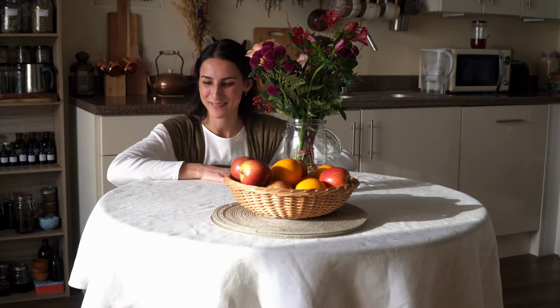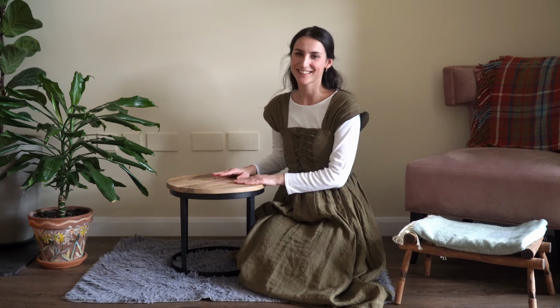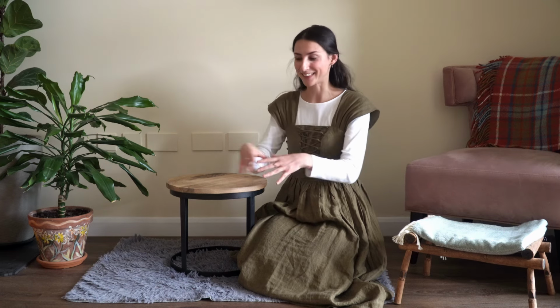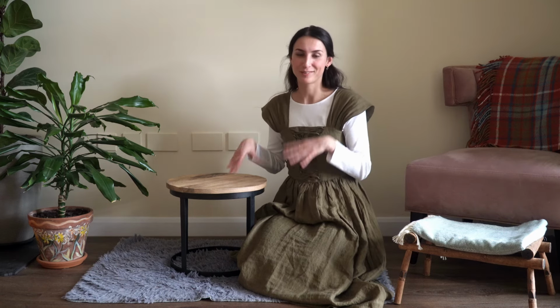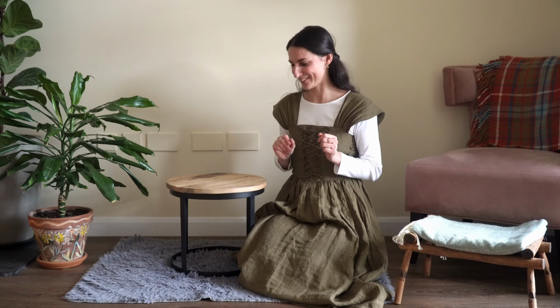Yay! So much better. So much better. And the last thing that I really wanted to share with you today was something that I had a little trouble finding actually, and it was a side table or kind of a coffee table. And I know that some of you in previous videos have mentioned that it would be so nice if I could put a little coffee table in this area of the room to make it even more cozy and nice. And you were very right, and I completely agree with all of you.